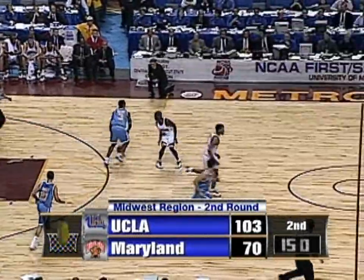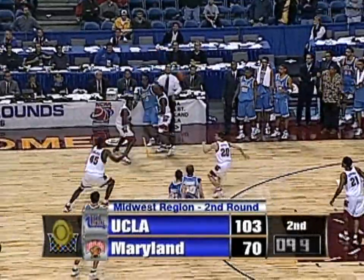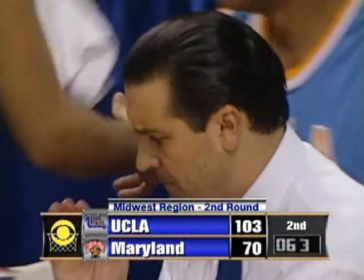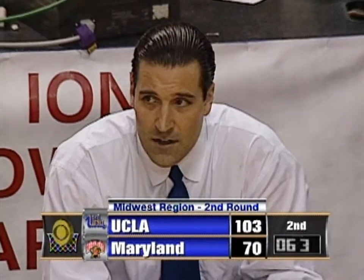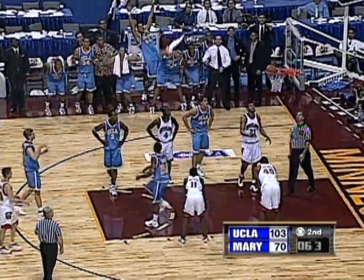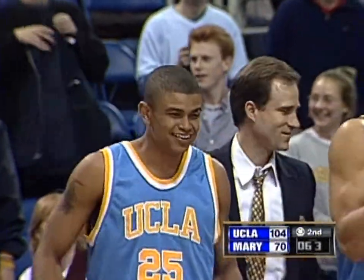And they want to give Sean one more shot. Billy Knight. Here's Farnham with the jumper. Fouled. He's going to get to go to the line. He's mad that he got fouled. He's got to make him. An extraordinary night for the UCLA Bruins. The only senior on the team, Sean Farnham, at the line. Got it! 104-70, Sean Farnham, the lone senior.